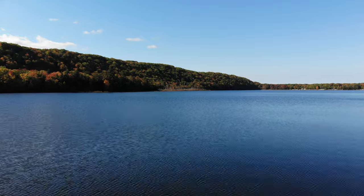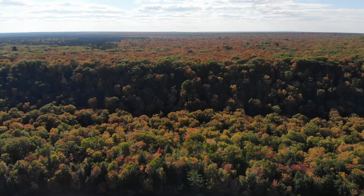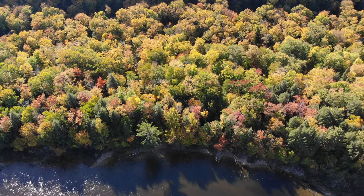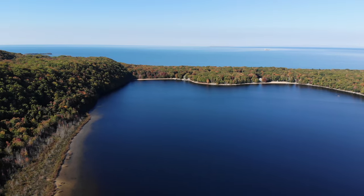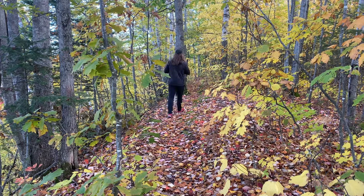And in the fall, Mission Hill sits as a beautiful wall of leaves just bursting with color leading down into the lake. This is my favorite time of year. Sometimes the Lake Superior wind is a bit brisk, but fortunately, because of how Mission Hill is formed, it's an awesome way to get outside and still be shielded from that wind.